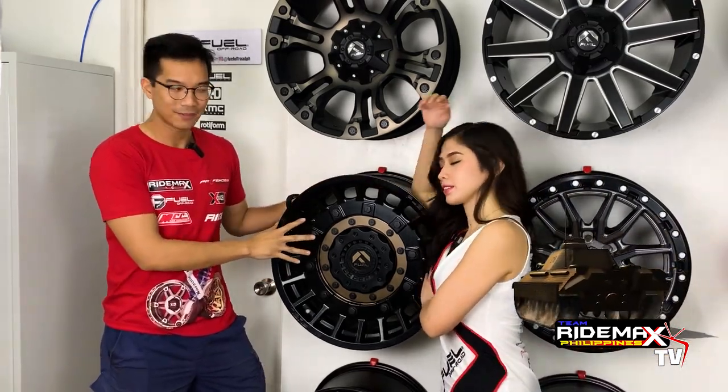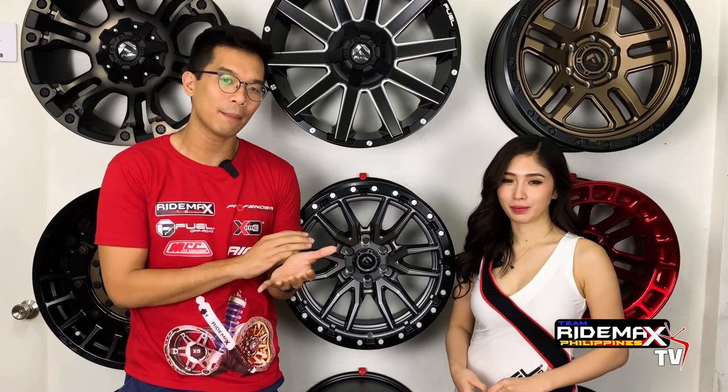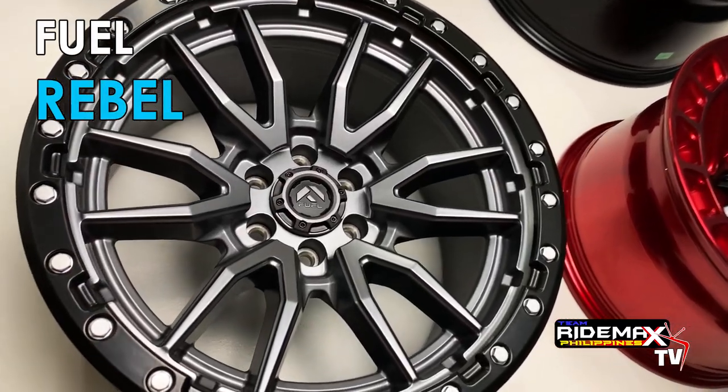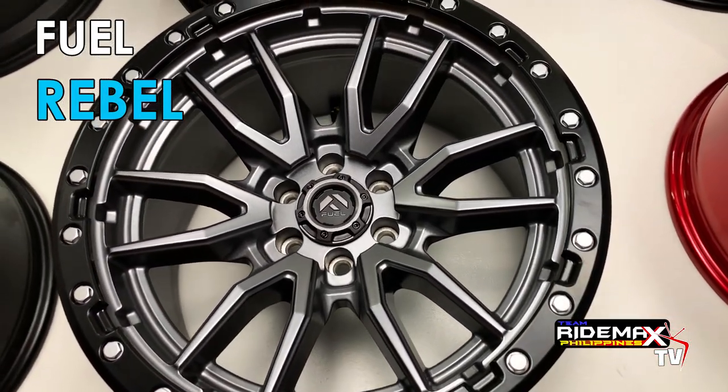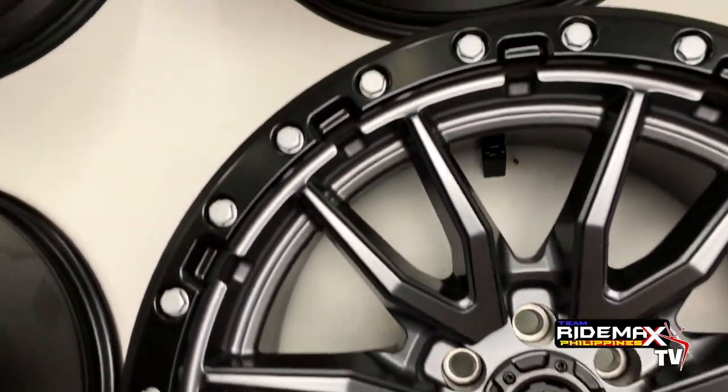Our next design was a favorite from the year 2019 all the way until now. It's the Fuel Rebel 18x9 Anthracite with a black lip, and it has a concave look, and it's got that more aggressive off-road look that everybody loves.